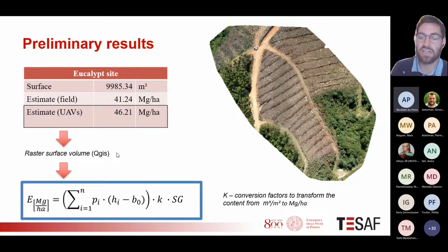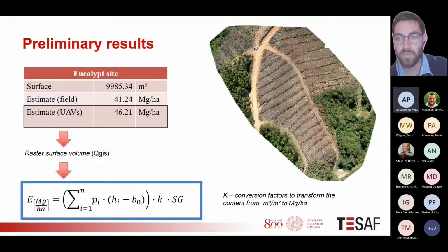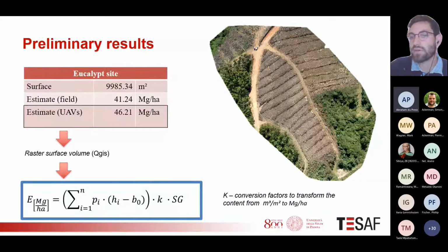This site especially was manually harvested, and the residues were manually placed in rows. So we can say that there is no machine impact in this site, and it was quite a nice site to sample, and I would say a very special one, because on this one we decided to start this whole measurement and trial. So it was actually one of the simplest ones to do.